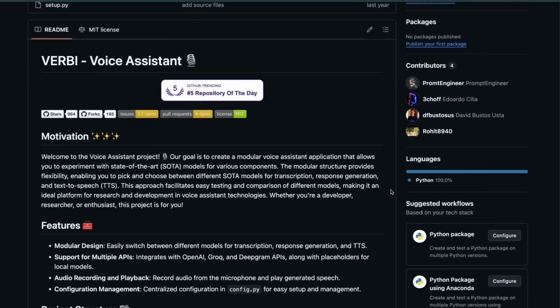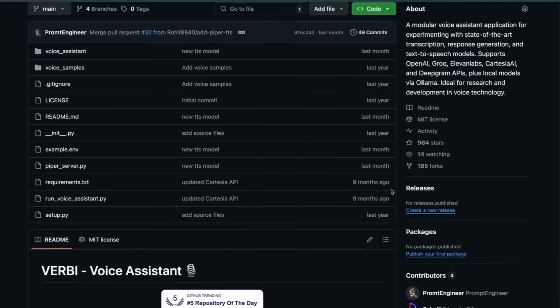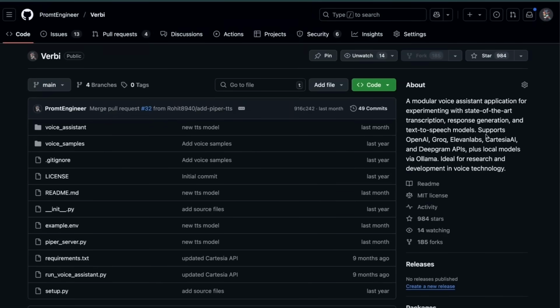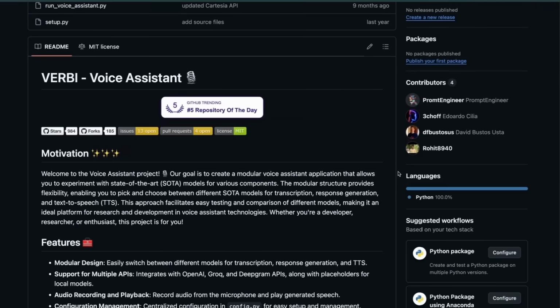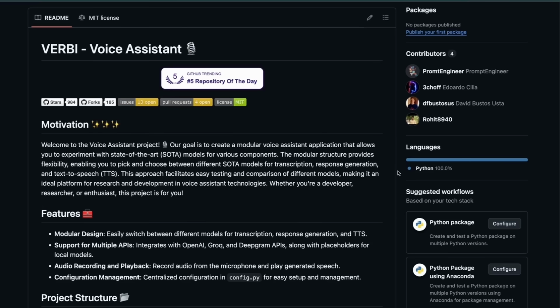So I'm going to assign it a real world task, and here's my open source project called Verbi. It's a voice assistant. The idea was to have the ability to bring in multiple different API providers for different things. So for example, you can have a speech to text system from DeepGram, but you want to use OpenAI LLM, but for the text to speech part, you want to use 11 Labs, right? So it has support for multiple different models. Now, in this case, I'm using the older Gemini API or SDK. So let's see if Jules will be able to help us move this to the newest Gemini unified SDK.